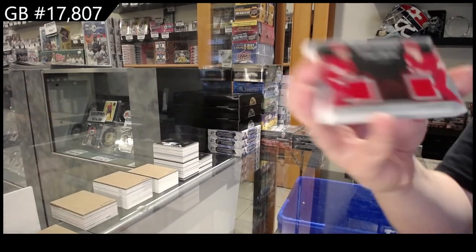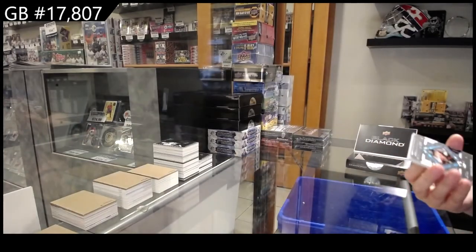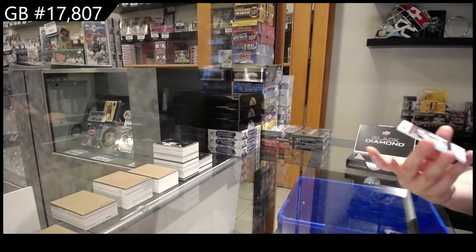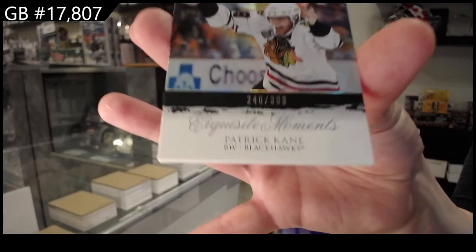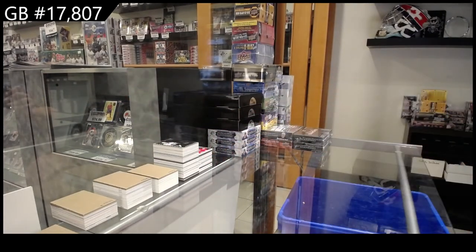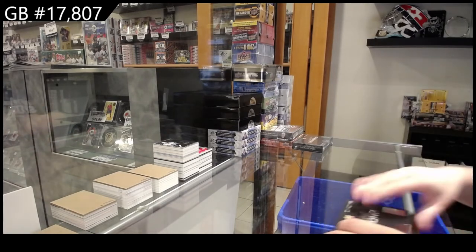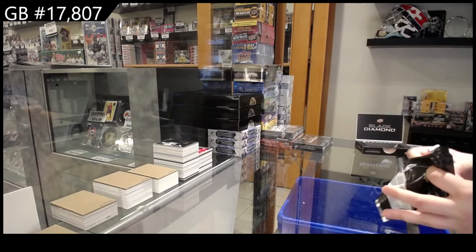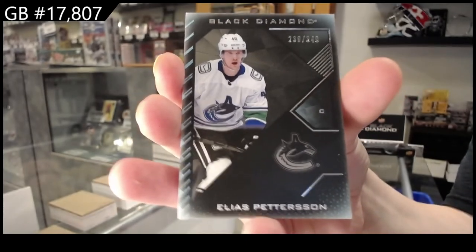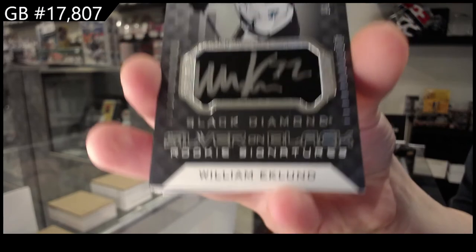Diamond Mine dual jersey of Bertuzzi and Larkin for the Red Wings. Rookie Gems numbered to 399 for Anaheim of Trevor Zegras. Exquisite Collection Moments numbered to 399 of Patrick Kane for Chicago. Base for Vancouver of Elias Pettersson. Numbered 299, silver on black, rookie signatures for San Jose, William Eklund.